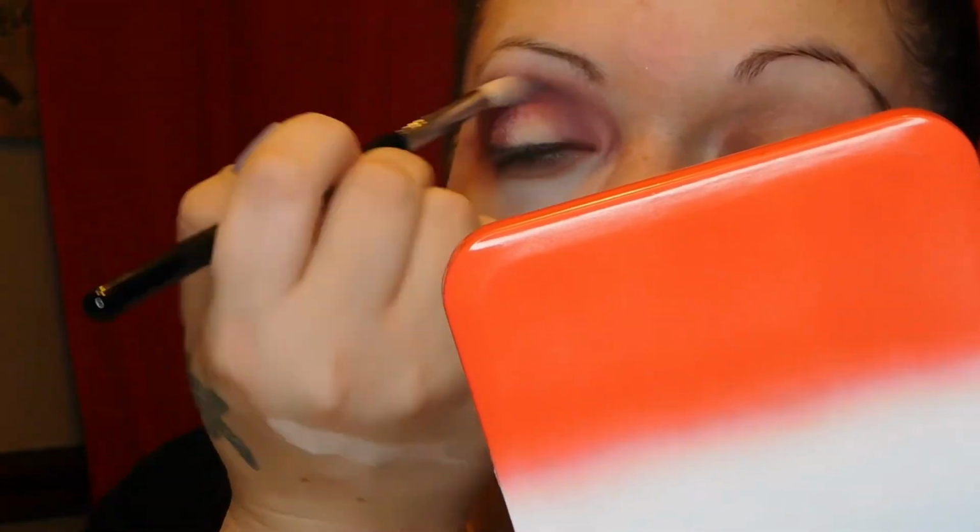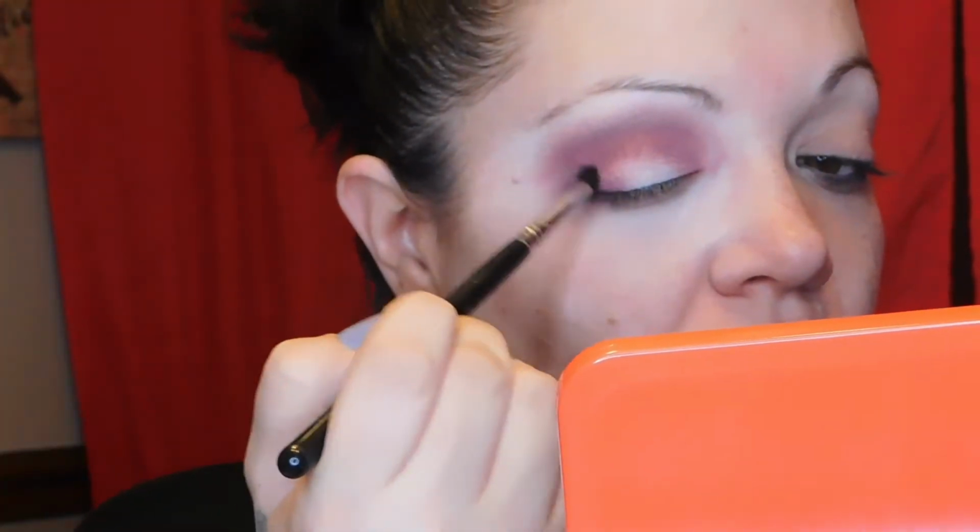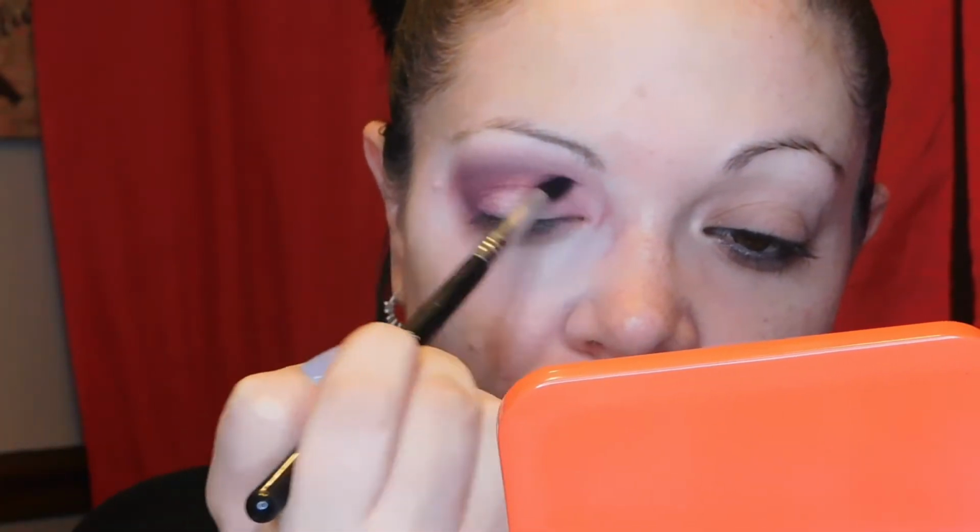Put a little bit of Spanked on the inner corner and blend it out. I know it looks like there's a lot of kick up and fallout, or you know what I mean. Yes, there was a little bit. Now that was back in with the Sigma brush.